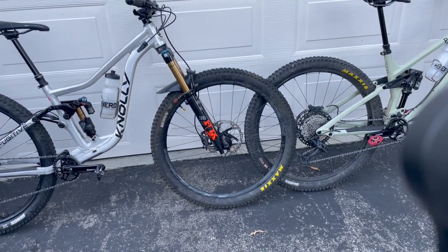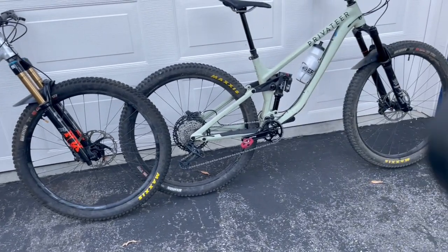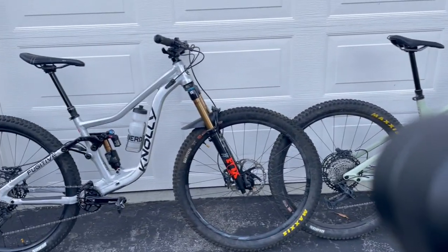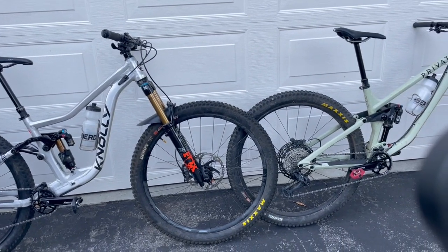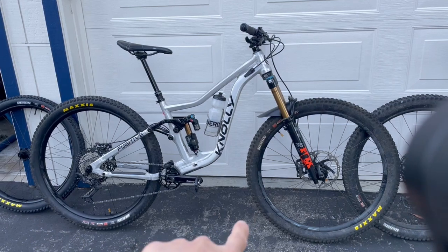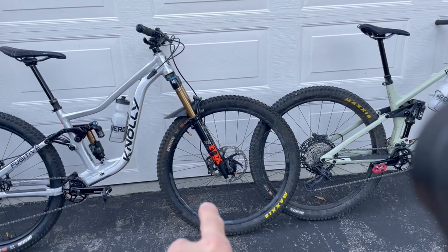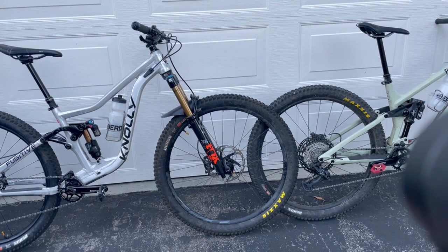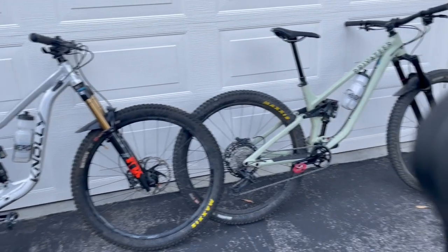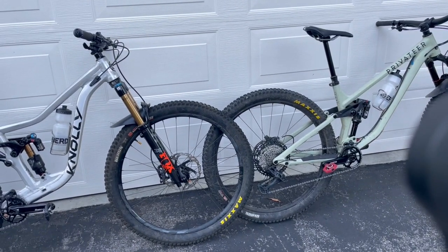All right, so there's my Knolly Fugitive 138 and my Privateer 141, right next to each other. Again, I have both these bikes with the same tire setup: Recon 29ers, both 29ers, Recon 2.6 tires. They're basically the same tires, both front and rear, 2.6 on both of them.